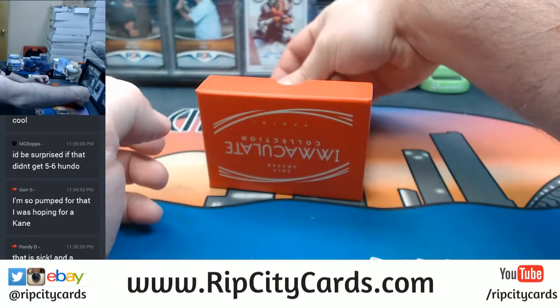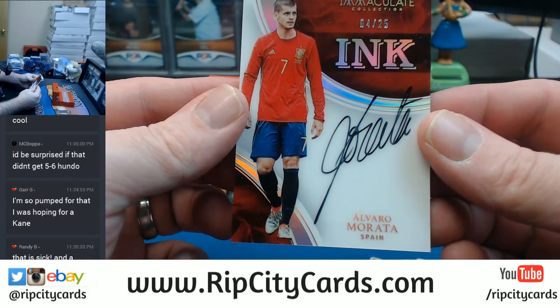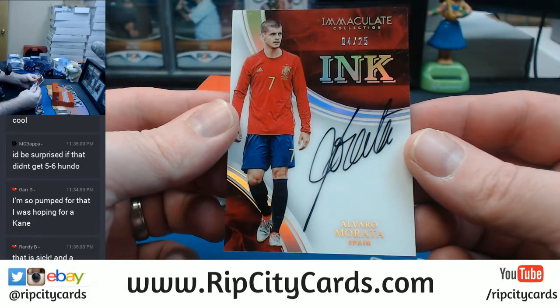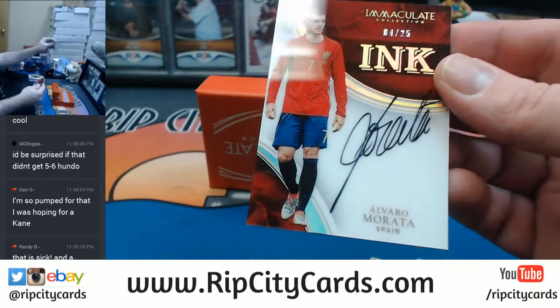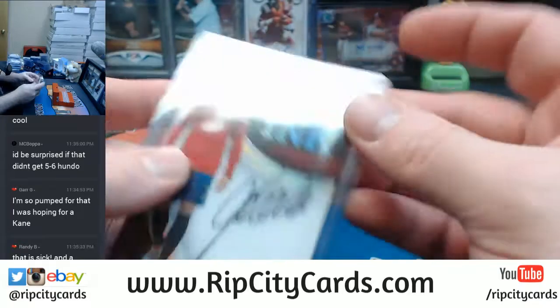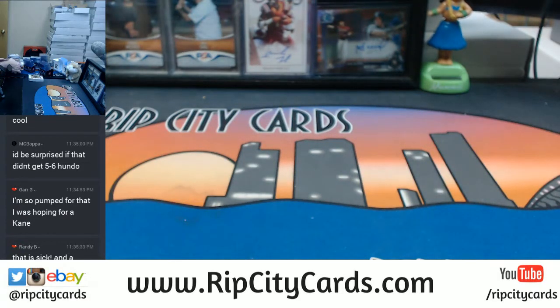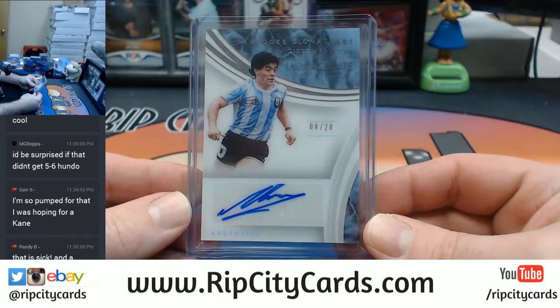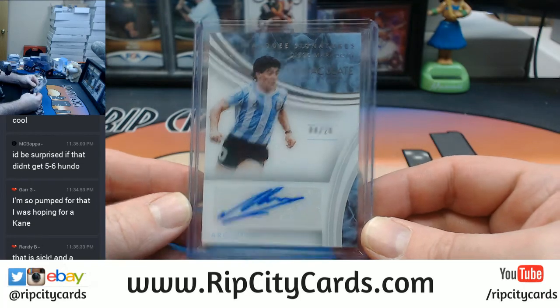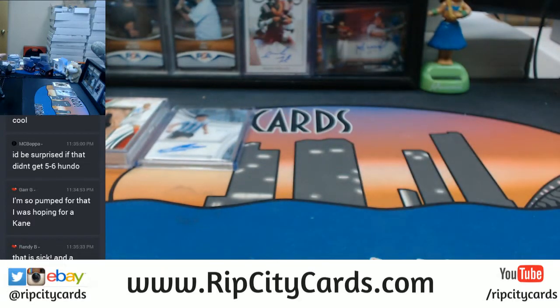And our last card. 4 out of 25. Alvaro Morata for Spain. On-card acetate. So we got this bad boy, 8 out of 20. We got that bad boy, Uno Uno. We'll go through it. I guess it's been a short break.